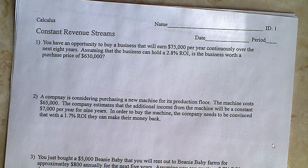What kind of business is this one? You tell me. The only one I told you what kind of business it was was number 3. The Beanie Baby that you're renting out to Beanie Baby Farm. You can do that? I don't know. I made it up. Sounds like a nightmare. Number 5 is antique heirloom finger puppet kazoos. And then the rest of them I couldn't come up with anything.